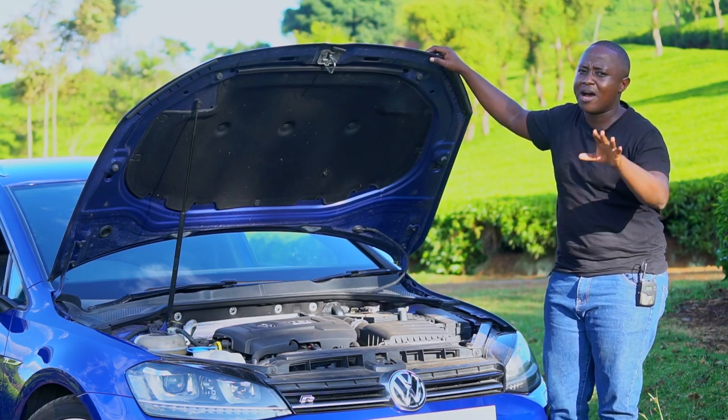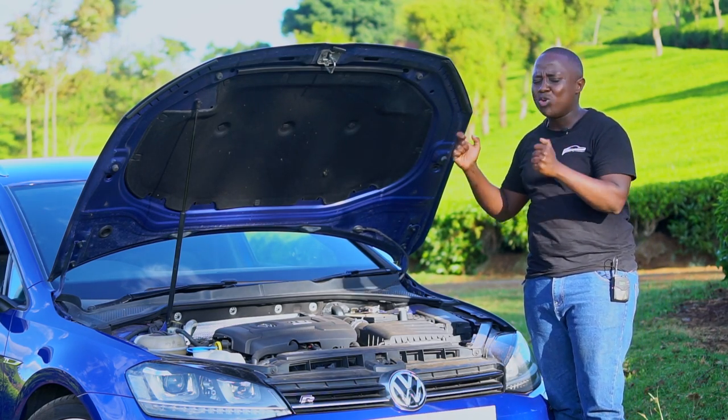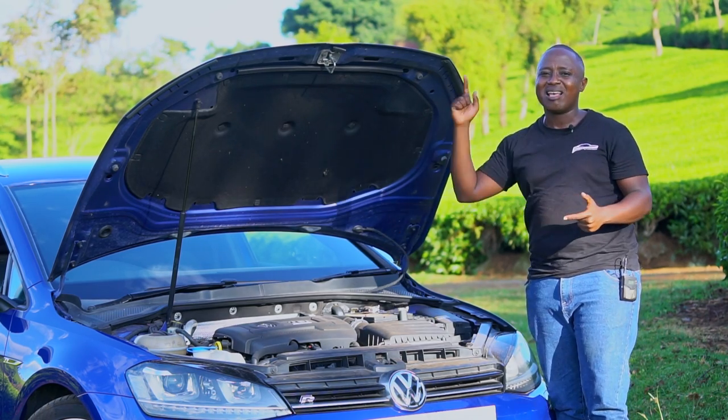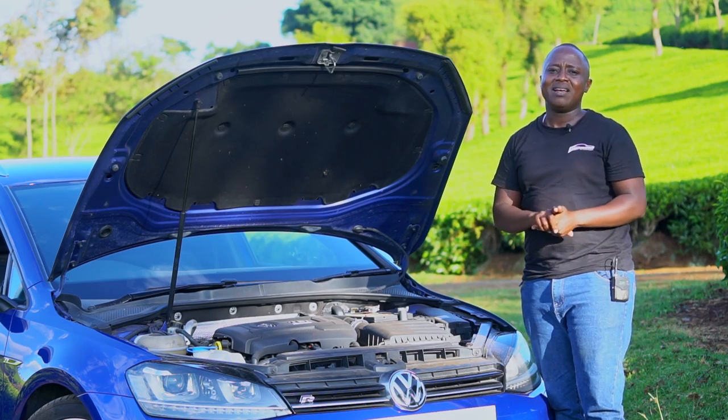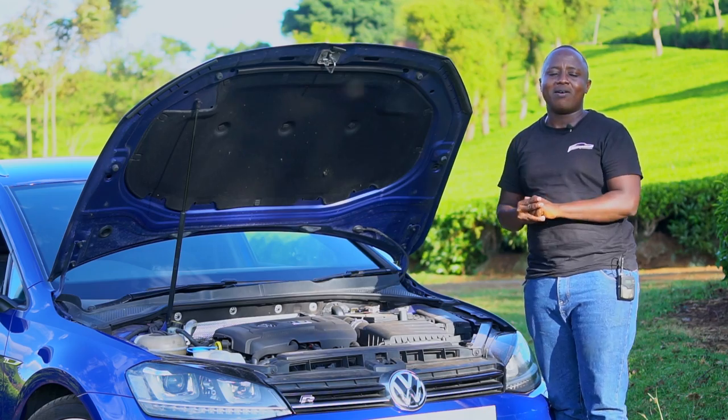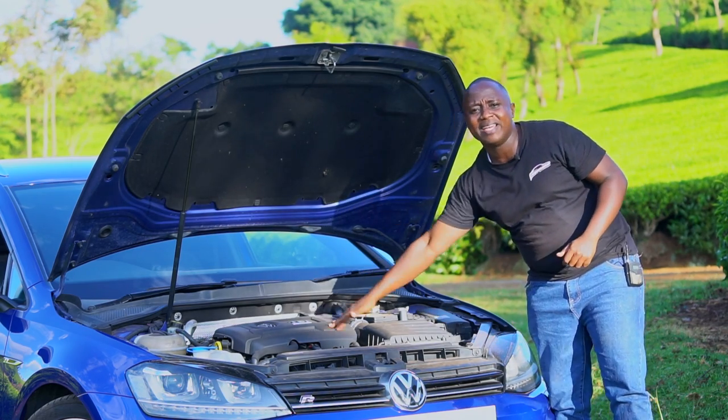The other thing about the Golf R that you need to know, to enable it to push harder compared to the GTI, is that it has a bigger turbocharger. It also has a bigger intercooler, meaning that you have more cold air to enable you to churn out more power from this power plant over here.